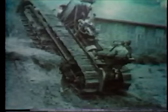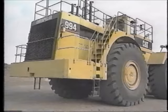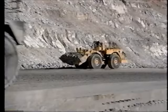In the old days, construction equipment looked a lot different from today. Some were powered by steam. Today, the equipment has gotten a lot bigger. These are some of the biggest machines in the world, built by Caterpillar.